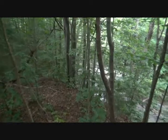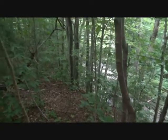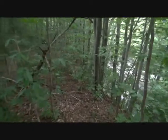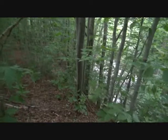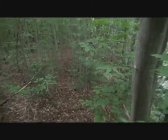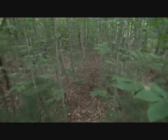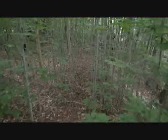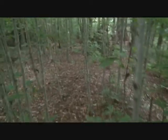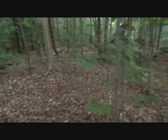As you can see, the land drops off pretty steeply here down to the river. We've got a lot of balsam fir, a lot of spruces, hemlocks, white pines, red pines, tamaracks up in here. We've got ashes. You can see the old trail here through the young beeches is still here. Got a lot of apples in here too.